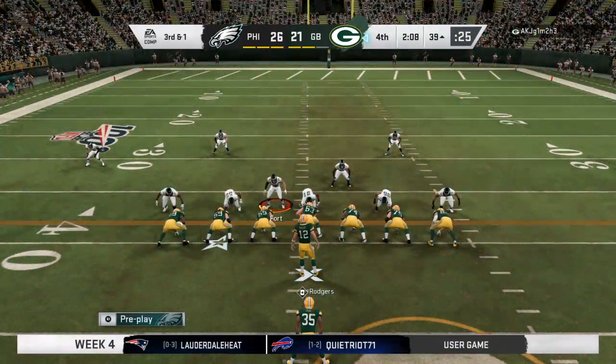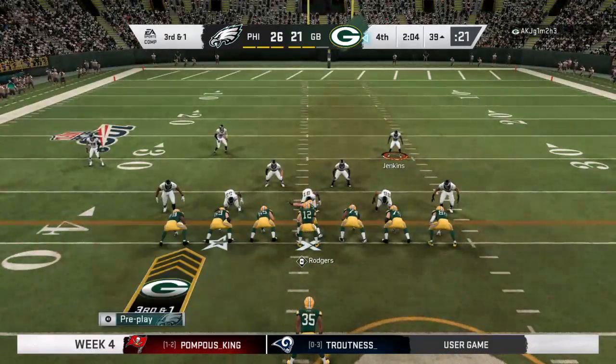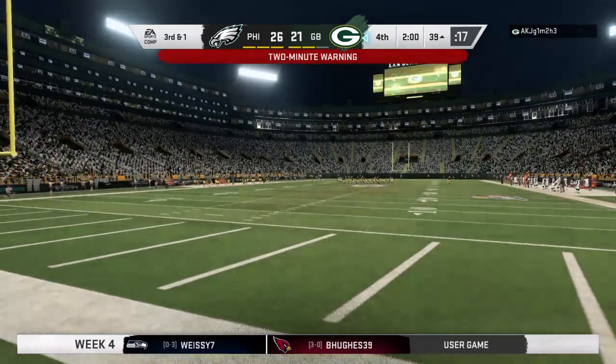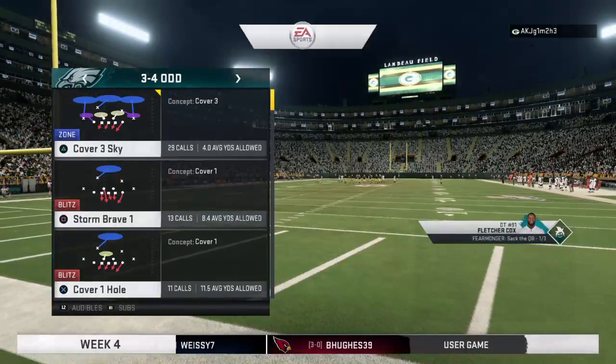I thought he was dead to rights, but you are exactly correct, sir. Able to turn that into a positive gain. Here we go, 3rd and 1. Gut check time on both sides. 4th quarter, down to the final 2 minutes, and we've got a one-score game.